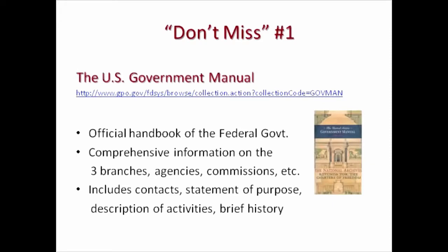All right, and today we're going to have several instances of what I'll call don't miss. We'll see a number of items that we've designated as don't misses, standard established sources that if you can get familiar with them will take you a long way toward a solid knowledge of government information. The U.S. Government Manual is one of these. In one place, you'll find consistent and comprehensive information on the three branches of government, complete with contacts, statements of purpose, description, and a brief history. Yes, you can piece together a lot of this from various websites, but the U.S. Government Manual can save you a lot of time by gathering all of the information in one handy spot.